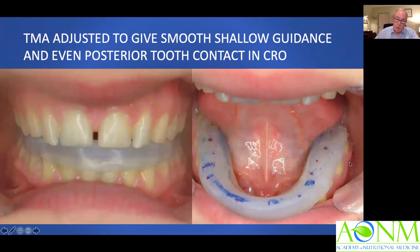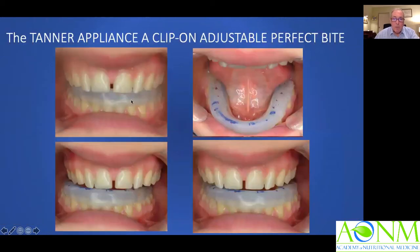And this is the appliance, which, interestingly, her dad was adjusting for her by a remote control. So he did quite a good job, actually. And this is the appliance in place and movements on smooth movements of the jaw laterally and forward.